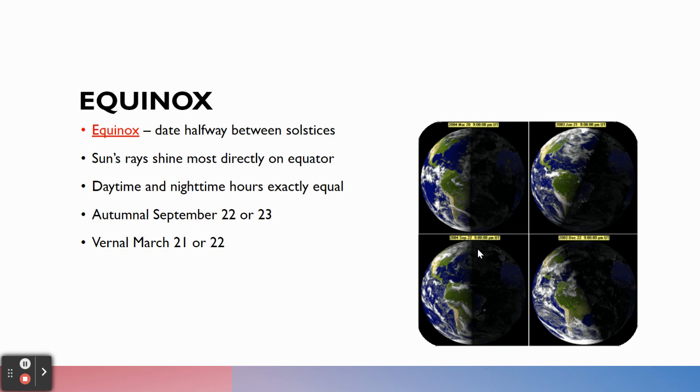The equinox is that halfway date between the solstices, and I said it's September and March. September is the autumnal, September 22nd or 23rd. The vernal is March 21st or 22nd. This is when the sun's rays shine most directly on the equator. So this would be like 12 hours of daylight, 12 hours of dark.